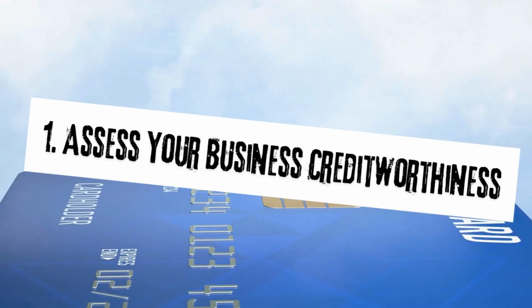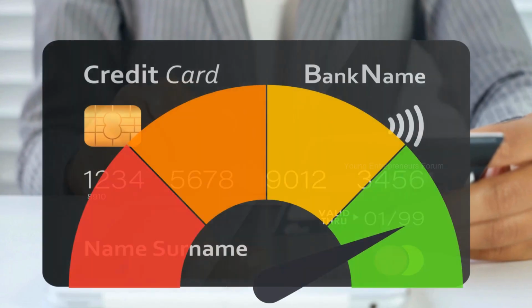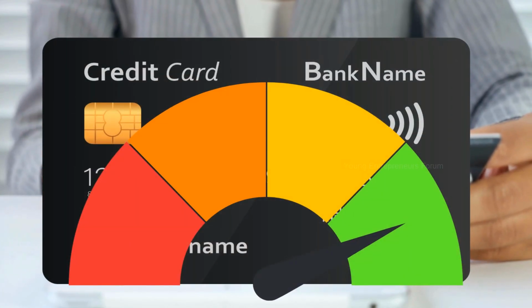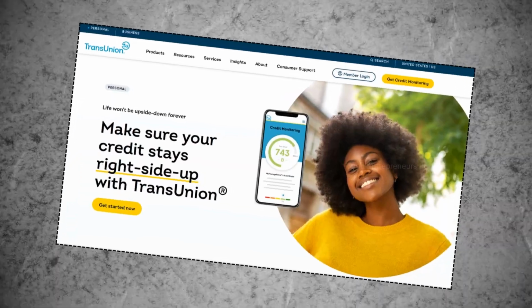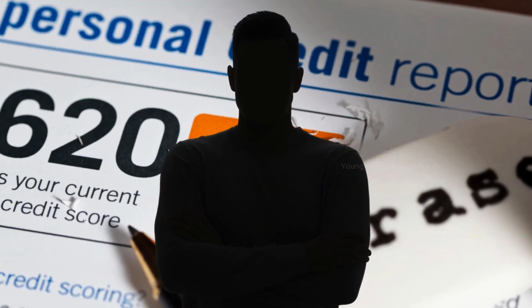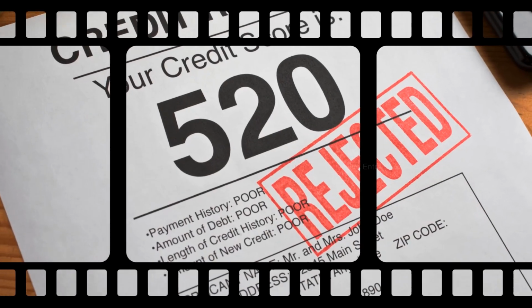Step 1. Assess your business creditworthiness. One of the first things lenders scrutinize is your business's creditworthiness. Begin by checking your personal and business credit scores through major credit bureaus. A low credit score can signal high risk to lenders, leading to either high interest rates or outright rejection.